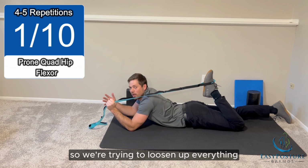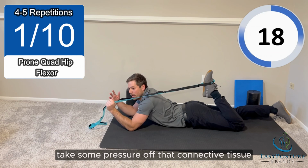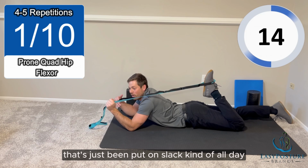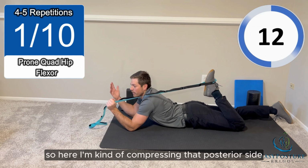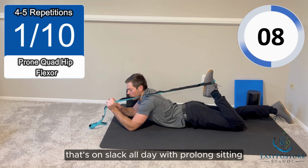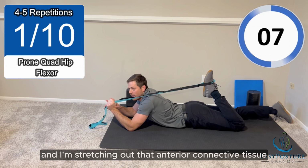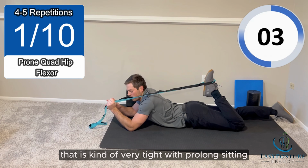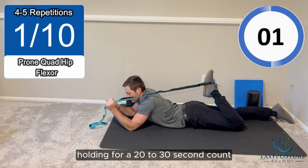So we're trying to loosen up everything in that anterior chain and take some pressure off that connective tissue that's just been put on slack all day. So here, I'm compressing that posterior side connective tissue that's on slack all day with prolonged sitting, and I'm stretching out that anterior connective tissue that is very tight with prolonged sitting. Holding for a 20 to 30 second count.